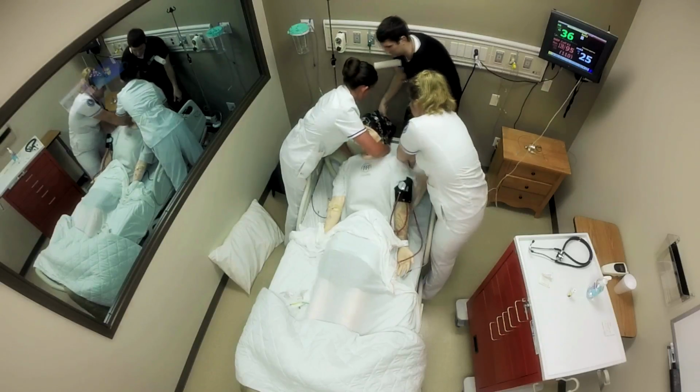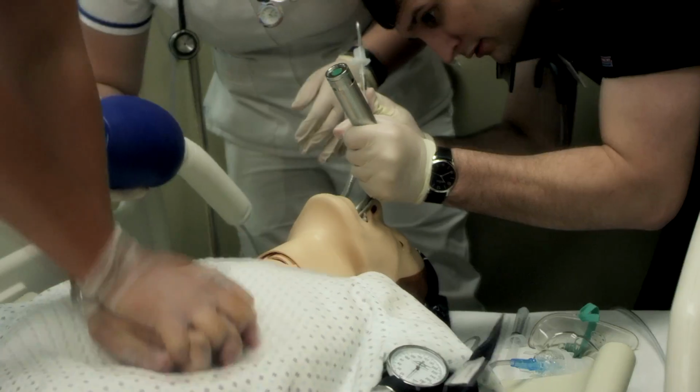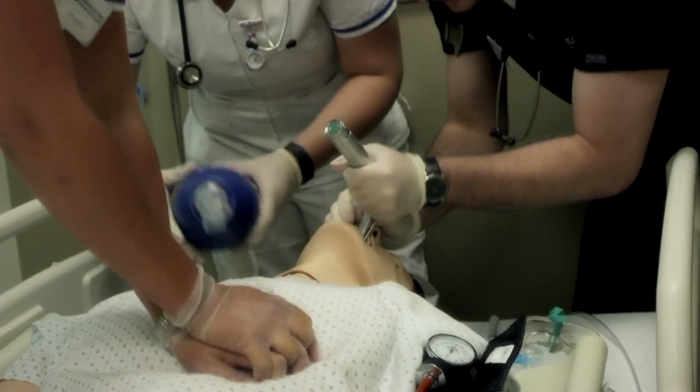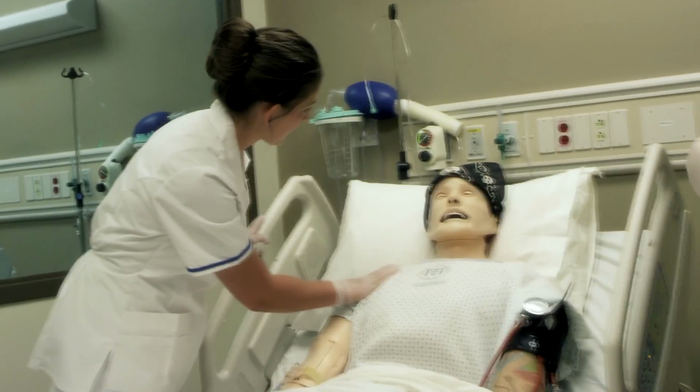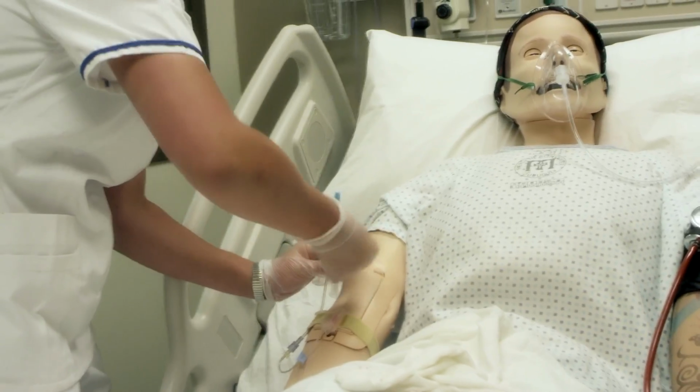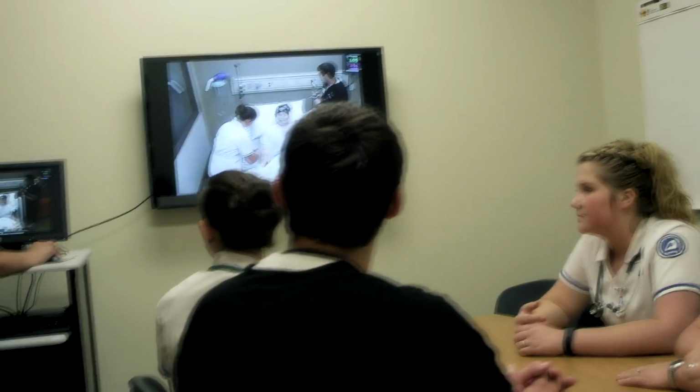a team. A big part of what I've learned from Simulation Lab and applying to the real life setting is teamwork. When you're working as a charge nurse on the floor, you need to be able to delegate to your staff nurses and tell them what needs to get done. You need to be able to delegate that clearly. The Simulation Lab at Northeast Iowa Community College is a great way to simulate that and give you some real life experience before you're thrown out into the real world.